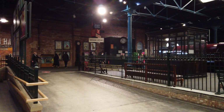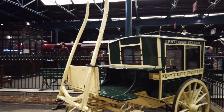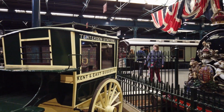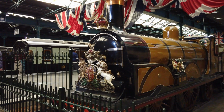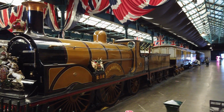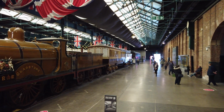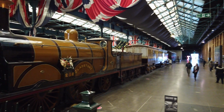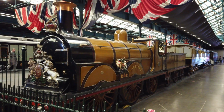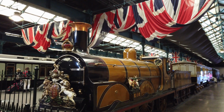This tends to be the older trains, the steam trains. I'm just going to give you a little panoramic and then we'll do a little walk around of the whole place. As I say, I'm not going to go into detail about all of the trains and everything. This is more of a visual thing for you to see what you can expect when you come here. But yeah, just looking at this hallway here, it's full of some lovely looking trains, prestigious looking trains, and I just love even the flags there draped from the ceiling. Just looks impressive as you first come in.